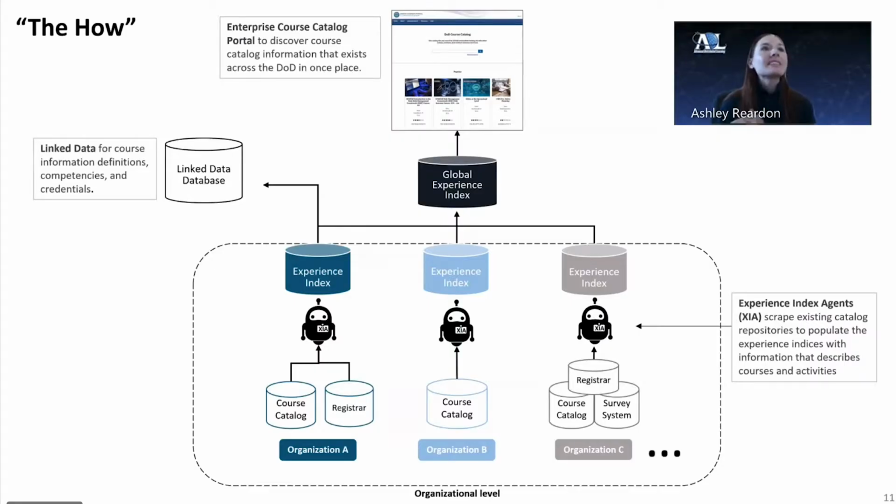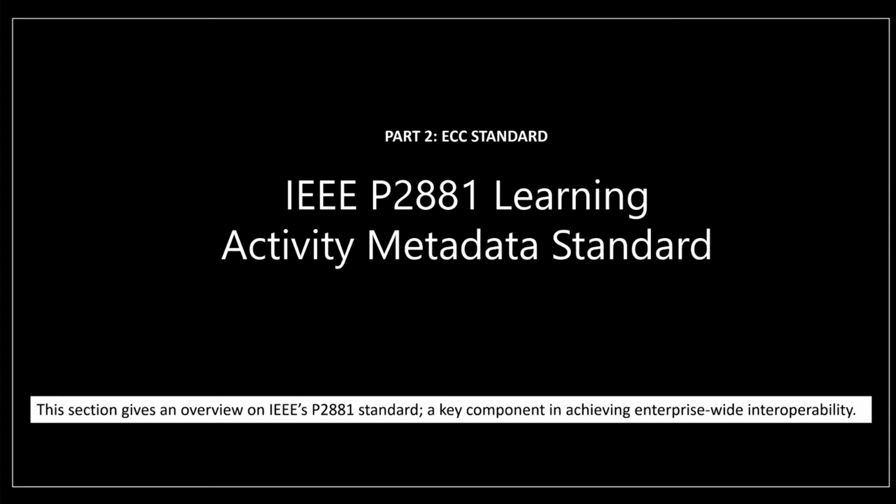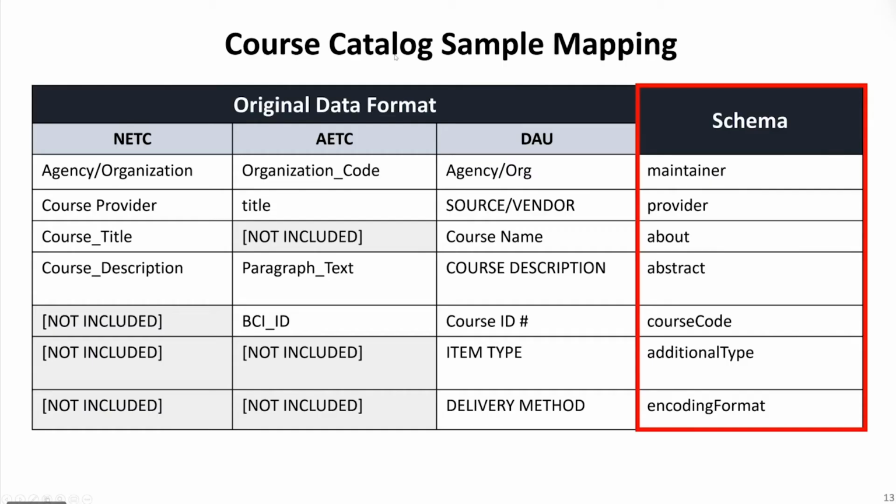So that was a really quick high-level run-through of why we're doing what we're doing, our current research, and a little bit into how in the next steps. I'm going to hand it over to Brent and he'll discuss the supporting standard. Thank you. Yep, sounds good. Thank you, Ashley. So Ashley talked about the prototype effort that we did.